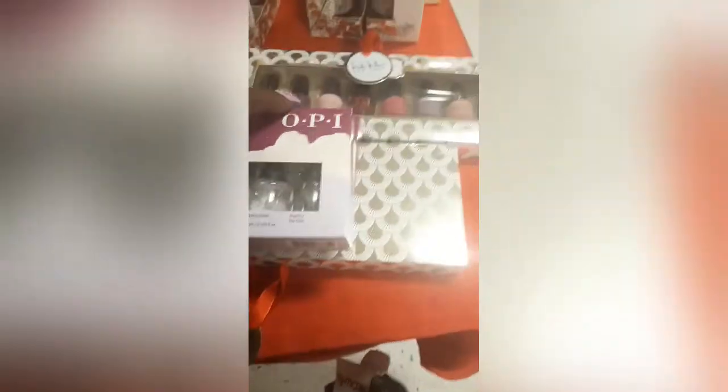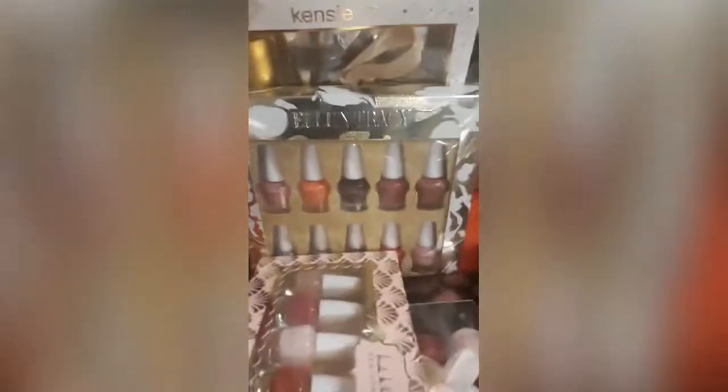OPI, $6.99. This is cute. Another Ellen Tracy. Some more. I think that is it. Bath bombs.